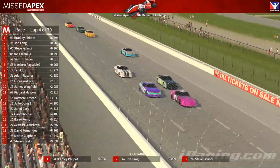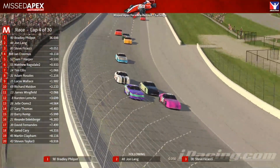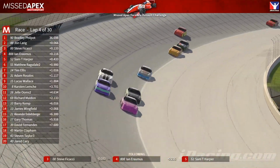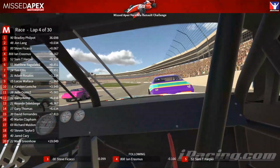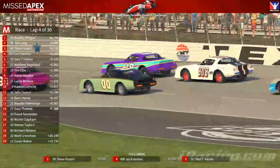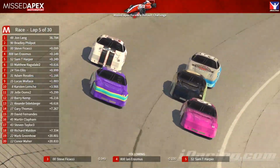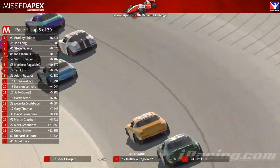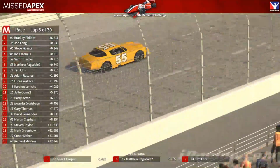Erasmus yet to really throw his name into the ring on this one, but surely he's just biding his time for this one. So Ficacci still down low. Oh, number 13, James Wingfield in the barriers down the back straight. A bit of contact there. Ficacci still low and still trying to find his way to cement that second place, but Lang is not giving up on it. Here comes Erasmus, and number 52, Sam Harper, still back in this action. Matt Trumpets leading a pack of 3 cars that is not far away either. It'll take one little moment for these guys to fall back into their clutches, and suddenly it'll be 8 for the lead.